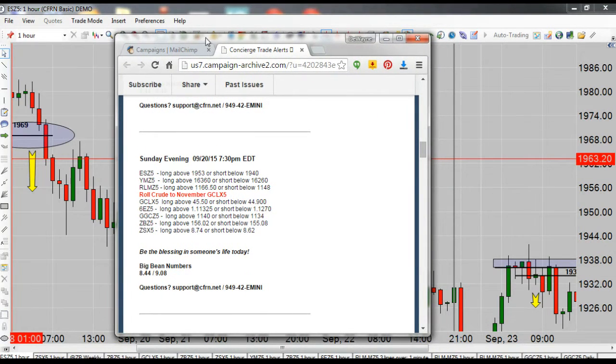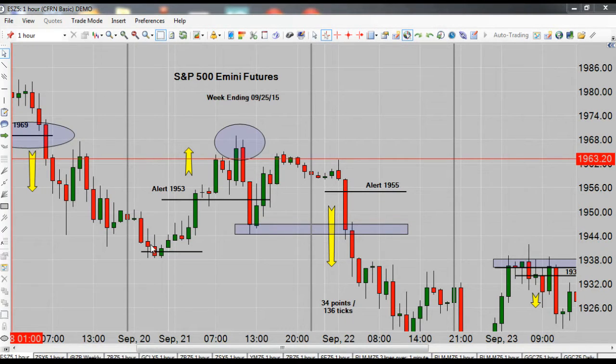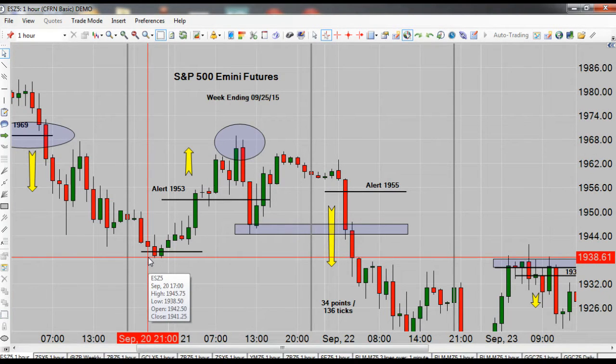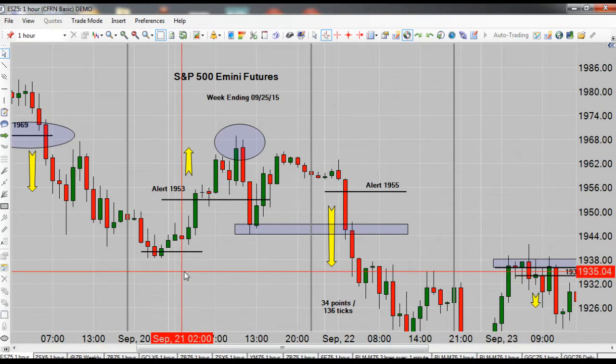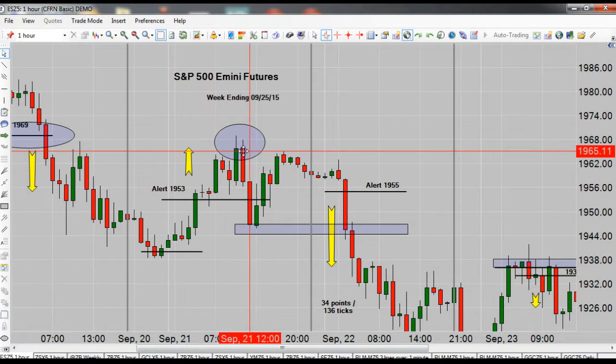On Sunday night, the alert was to consider being long above 1953 or short below 1940. On the short side, we dropped to 1938.50. We risk 8 ticks per trade. At 4 ticks profit, we move our stop to break even. That's everyone who's trading the 2420 blueprint. The 2420 blueprint is designed to take you from 1 contract to 20 contracts over a period of 24 months. Of course, we have partners and clients who utilize the alerts a bit differently. They use larger stops for larger gains.